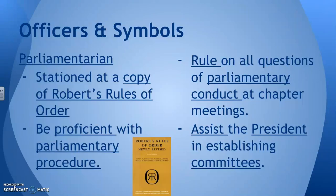We'll talk more about Robert's Rules of Order when we talk about parliamentary procedure specifically, but the parliamentarian really has to know Parli Pro forwards and backwards. They rule on any questions of parliamentary conduct at chapter meetings, so if there's ever a question of, hey, this person didn't do this motion right, the parliamentarian would rule on that. They also assist the president in establishing committees. And the reason why I say parliamentarian is kind of fun is because if someone does make a parliamentary mistake, the parliamentarian literally has to call them out on it. So if you're really good at pointing people out for doing things wrong, parliamentarian, good way to go.